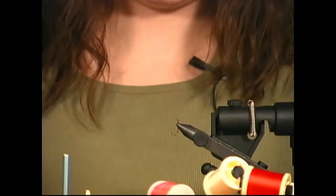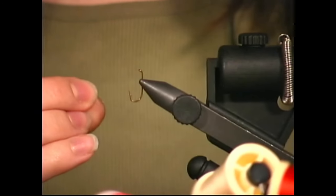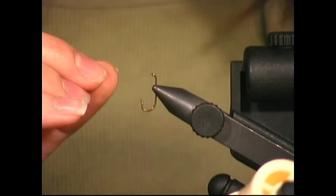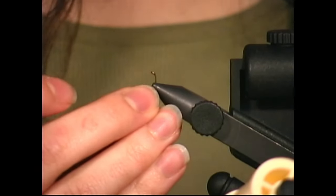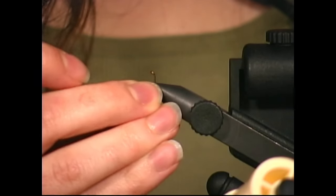I'm Heather LaFontaine Ellison, and my father, Gary LaFontaine, will be speaking off camera while we tie the gold beadhead variation of the deep sparkle pupa. And the deep sparkle pupa is one of the old favorites of my father's, and I've tied a ton of them, and now you add the bead and it gets even better. So go ahead and put the bead on the hook.